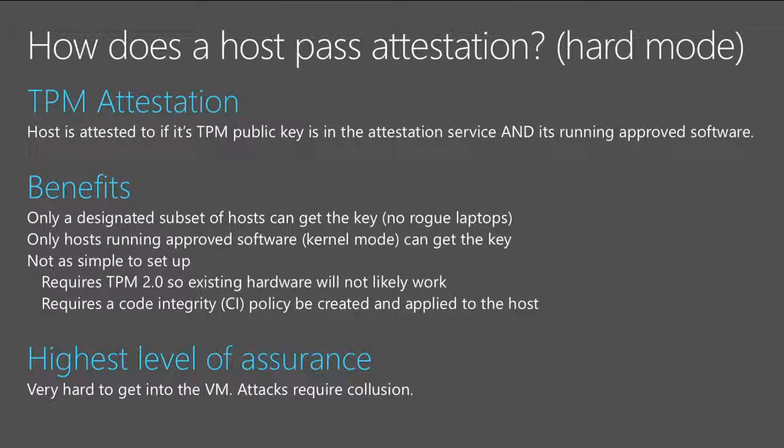Before we move on to what I think is the demo on the next slide, let's think about what we need, because the demo is going to use TPM attestation. What do we need to configure on the host in this case? Well, we need the two URLs, like we always will need. But also we need a CI policy. All the CI policy does is restrict what software can run on the host. So let's move on here.